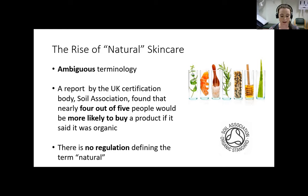Similar to the term organic, there is no regulation defining the term natural. It is interesting to note that the Soil Association found that 80% of people said that they would be more likely to buy a product if it was labelled as organic. This highlights the enormous marketing potential that these terms offer, and coupled with the lack of associated regulations, makes for worrying trends in the industry.